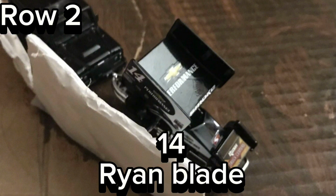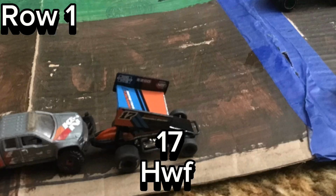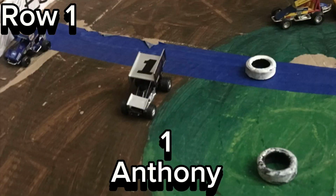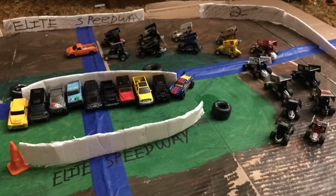Row number 2 is the 14 of Ryan Blade, and outside of Ryan Blade, it's the 5 of LBW. And final row, row 1, it's the 17 of HWF, and outside of HWF, on the pole, it's the 1 of Anthony. The 1 car gets first, and cars are starting to be pushed off right now, ladies and gentlemen.